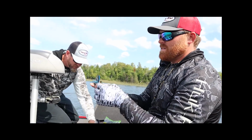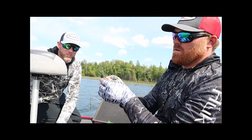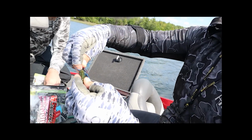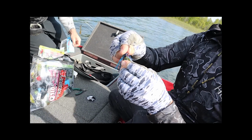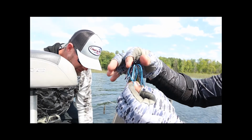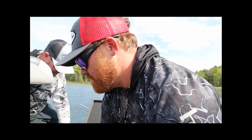Set it up, take a chunk off, run that hook through there. You want to go around that corner, then out. Bring that skirt down nice and shove that right up that shank real tight. You get a nice compact jig. Looks good, don't it?